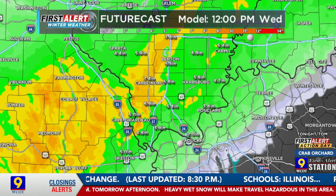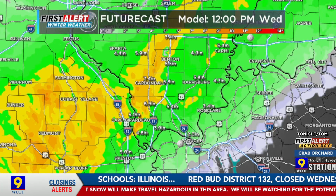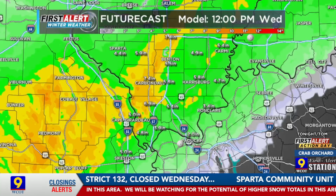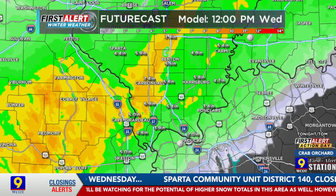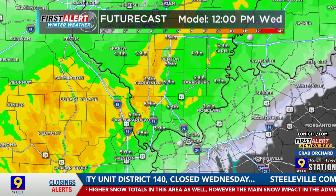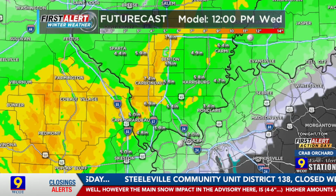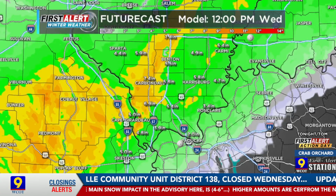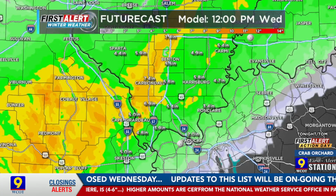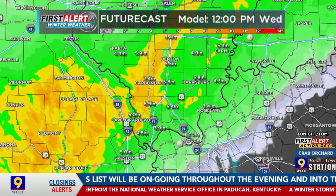3.5 just under there at Rosiclare, 2 inches for Paducah, where that transition line will be closer as far as the rain and snow ordeal. I think they're going to see more of a freezing rain and glaze type event down there, so the snow won't be as great. 5.5 inches up towards the Benton and West Frankfort area. Close to 6 inches for Marion, 7.5 for Carbondale, and just under 6 inches for Harrisburg. Of course, this is subject to change, and really we're going to have to watch the radar for those snow bands.